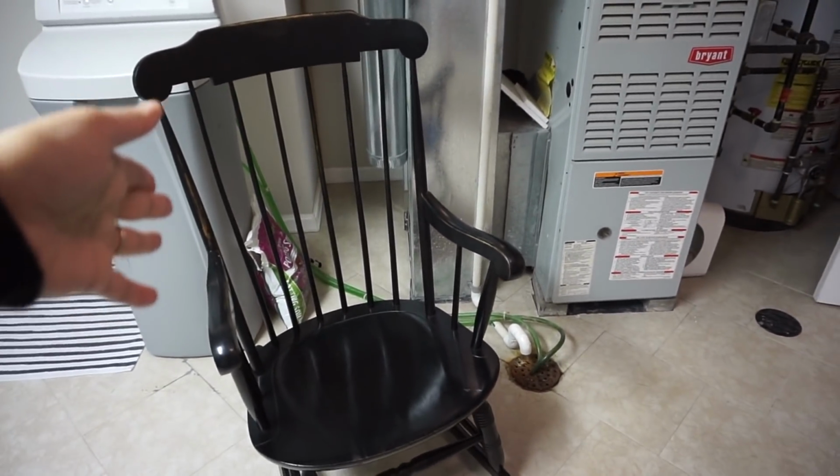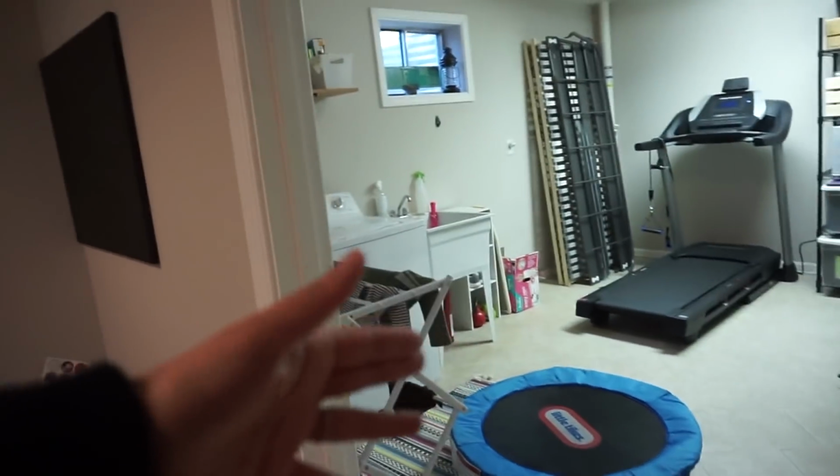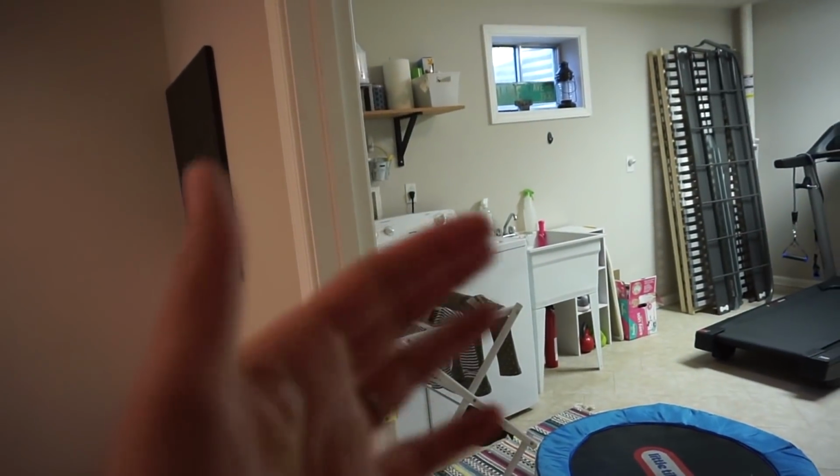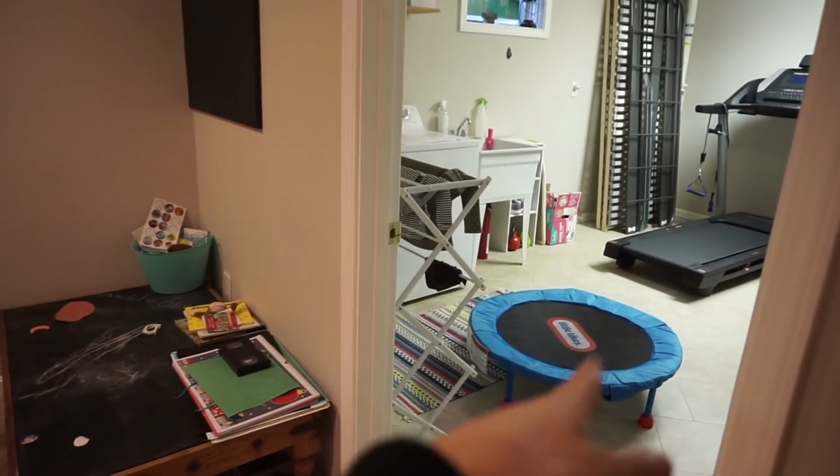I don't know. It is convenient if I'm ever wanting to jog or work out, which I have done, to have the girls play right next to me. Or if I'm doing laundry, they can play right next to me. I brought in their little trampoline, and Violet will jump when I'm jogging, so that's kind of fun.